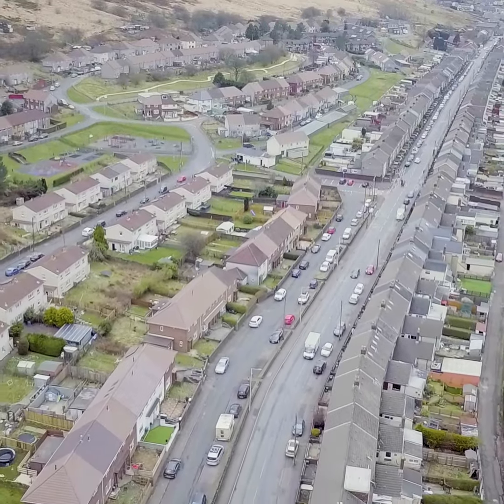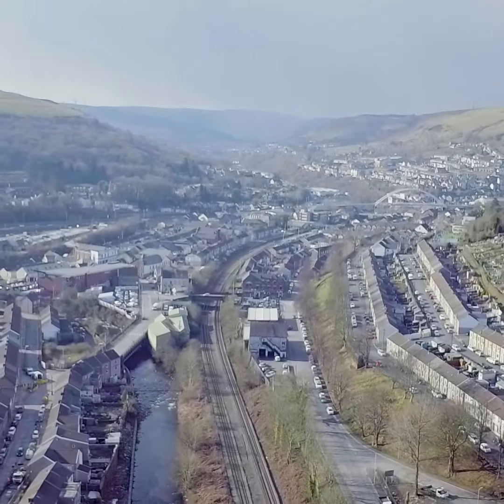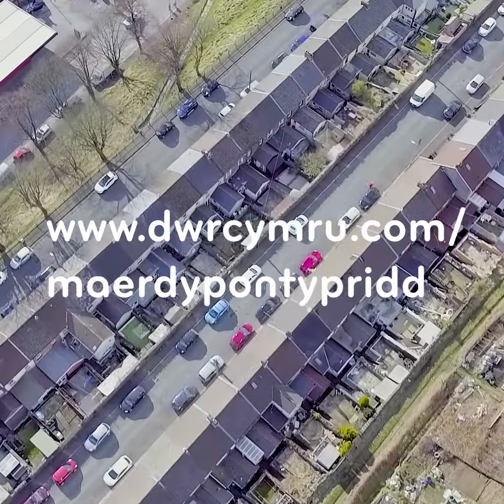This huge investment by Welsh Water is going to make sure that your water will be reliable and taste great for decades to come. For more information on the Rhondda Fach project, head over to dwrcymru.com/Maerdy Pontypridd.